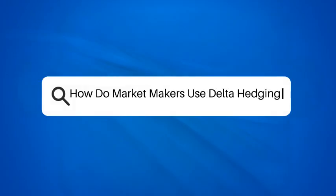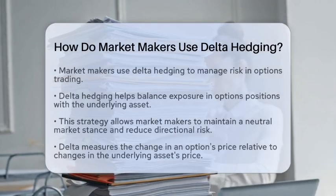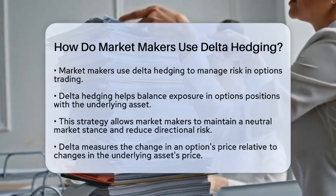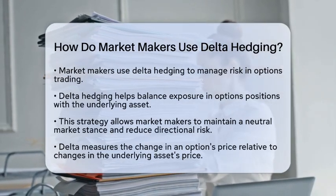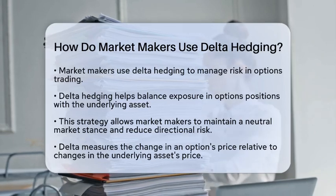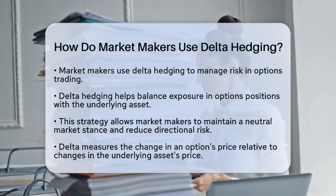How do market makers use delta hedging? Have you ever wondered how market makers navigate the complex world of options trading? One of their key strategies is delta hedging, and today we will break it down. Delta hedging is essential for market makers to manage risk effectively.